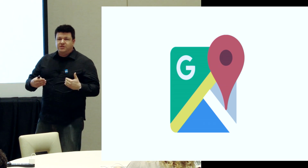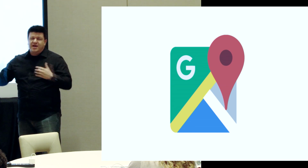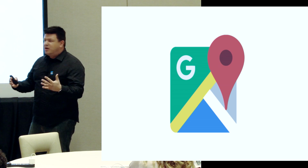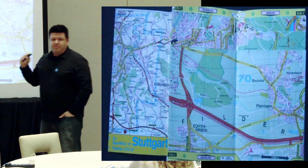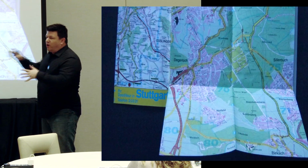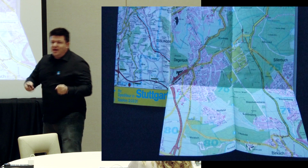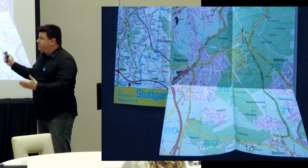application that we now use to illustrate some architectural decisions and some user experience decisions that may or may not have some influence on each other. Of course, as you know, before Google Maps, maps looked like that. This was a street map. Each and every brand had its very own complicated folding style, yeah, that you need to know.